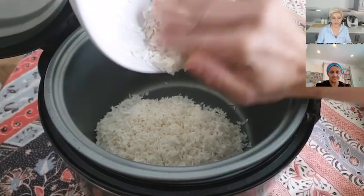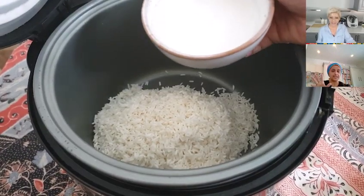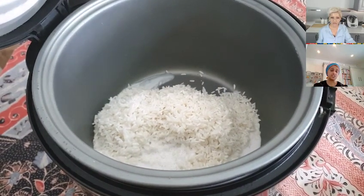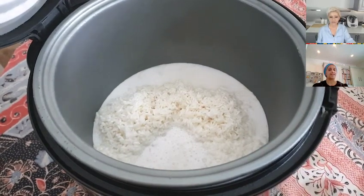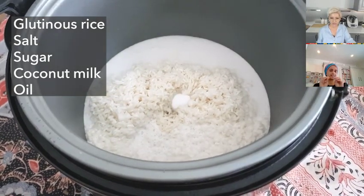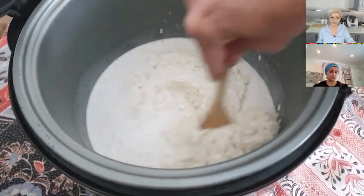Just talk us through what you're doing and I'll hit you with questions as we go. Yes, of course. The first thing you need to do is cook the rice. I'm doing a simplified method here by just cooking it in the rice cooker. Traditionally, some older generations would steam the rice and then put the coconut milk in. But I just put everything in the rice cooker: some salt, a little bit of sugar, coconut milk, and a little bit of oil just to hold the rice nicely. Stir it, put it on the rice setting, and cook it.